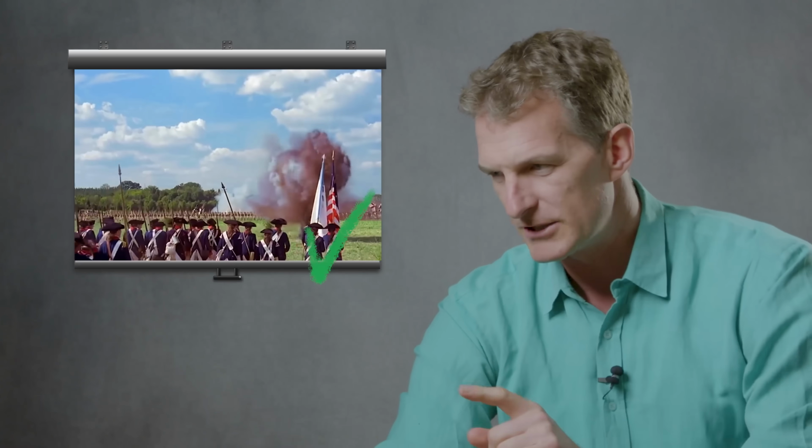Two colours, two flags for each regiment. King's colour and regimental colour. If you lose those in battle, you're in big trouble.